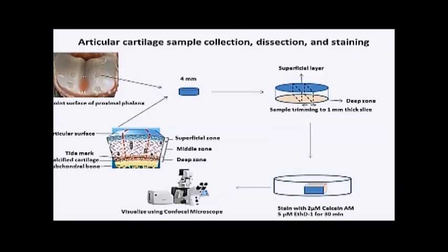It actually goes right down to the tide mark. So it's not full thickness through the calcified cartilage, it's down to that calcified cartilage. You get a disc of cartilage, and then that's trimmed. The staining of the tissue happens next in the little dish at the lower right, and then the cells are analyzed by confocal microscopy.